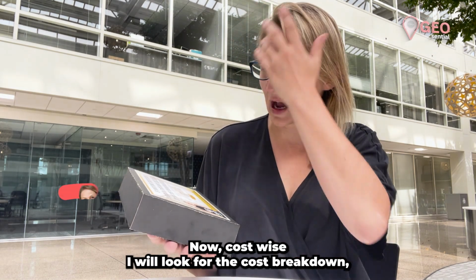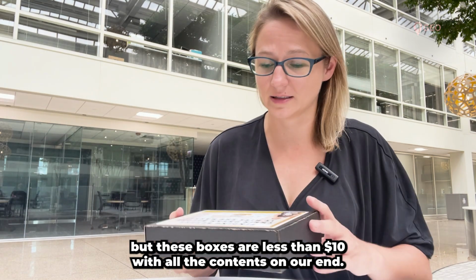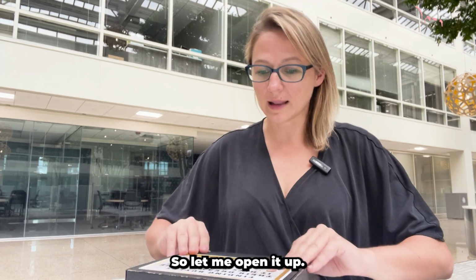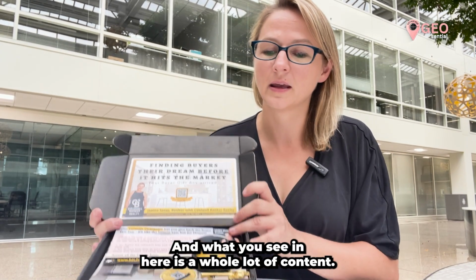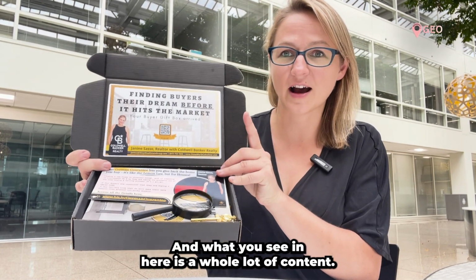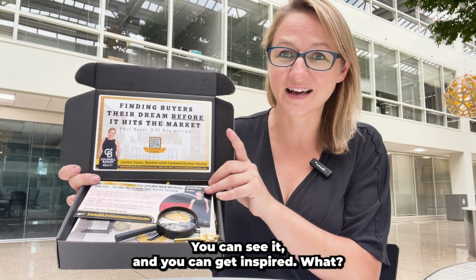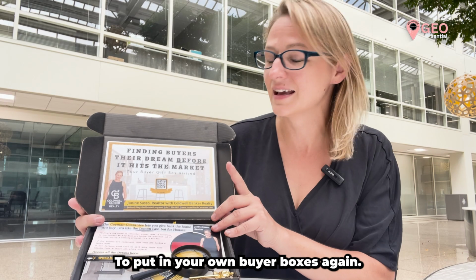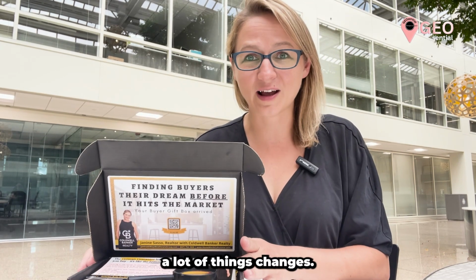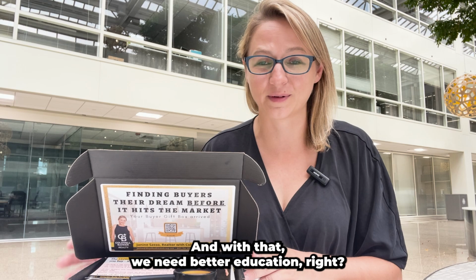Now, cost-wise, I will look for the cost breakdown, but these boxes are less than $10 with all the contents on our end. So let me open it up. And what you see in here is a whole lot of content, okay? I'm gonna take out all the pieces one by one. You can see it and you can get inspired what to put in your own buyer boxes. Again, a lot of things changes, and with that, we need better education, right?